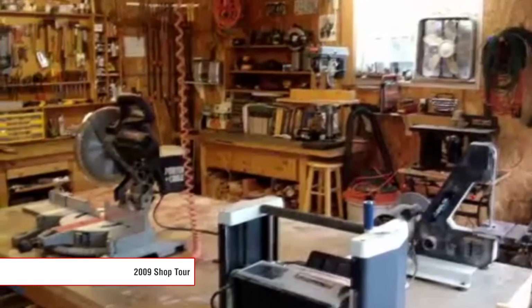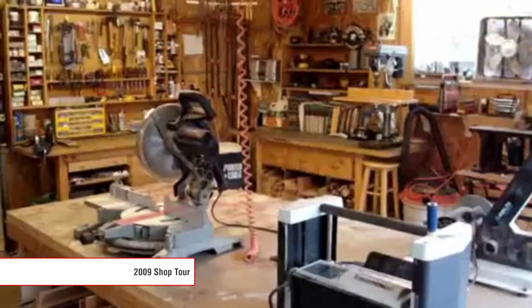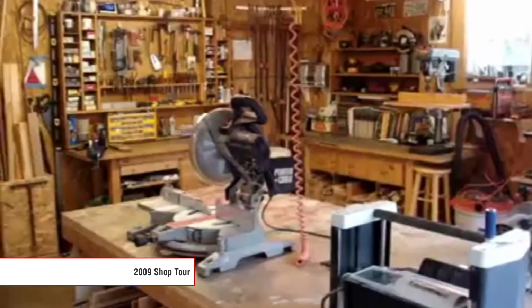Hey, I hope you've enjoyed taking a look into my 2020 workshop. It's come a long way since 2001. It's a much simpler, cleaner, brighter space now, and it's one that allows me to really be at my most productive. I know where everything is at any moment, and I'm not so distracted by tools and materials and other junk that just takes up space.